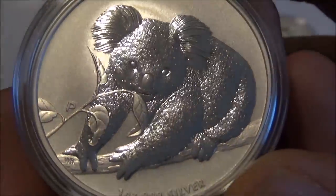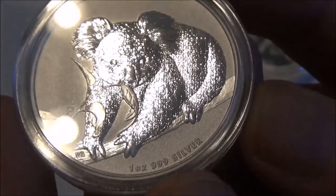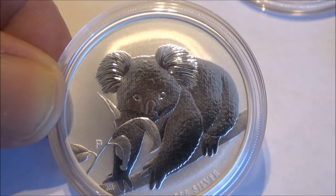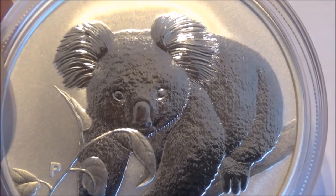But yeah, I really do like this 2010. Seem to be quite popular, these ones, the 2010s. Try and get a zoom into this. Have a closer look at this koala.